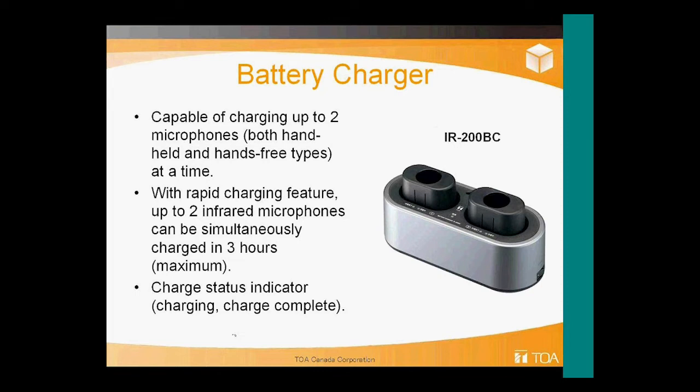Where you think that you may have a job that had 2 handhelds, this charger comes with both those adapters in there, so you plug them in right away. Or in another way of doing it, you just pop those out and use 2 necktie type microphones. So it's very versatile. It has a rapid charge feature, so you can charge basically 2 of these microphones simultaneously in about 3 hours maximum. And it also has a charge status indicator, which shows charging and charge complete.